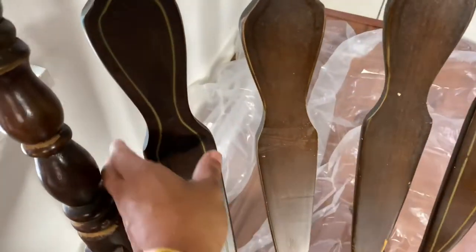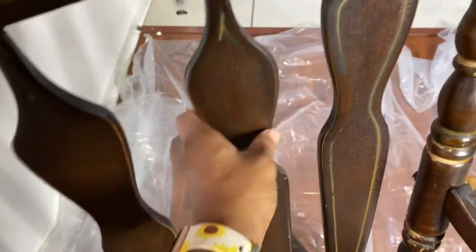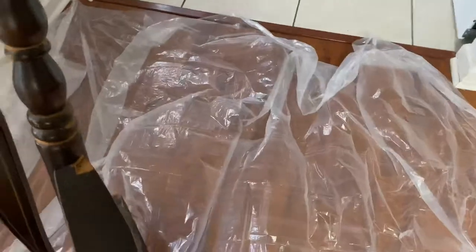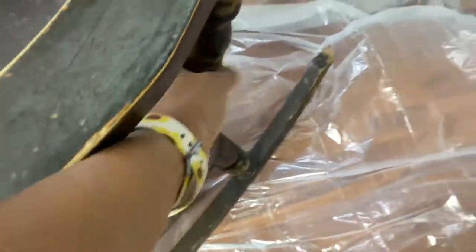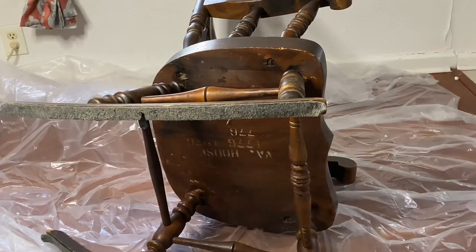So as you can see, all of the spindles actually are moving and they're not secure. I'm just going to be testing out the parts of the rocking chair to see if anything else is moving or loose. I'm going to turn it upside down and I'm going to do the same.